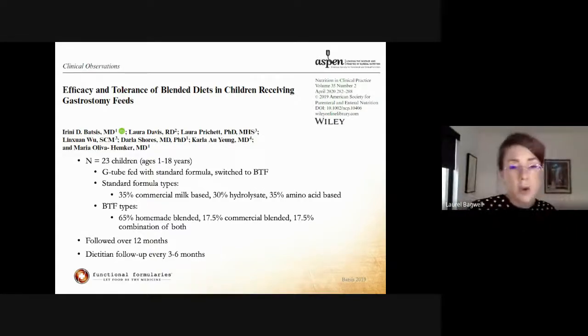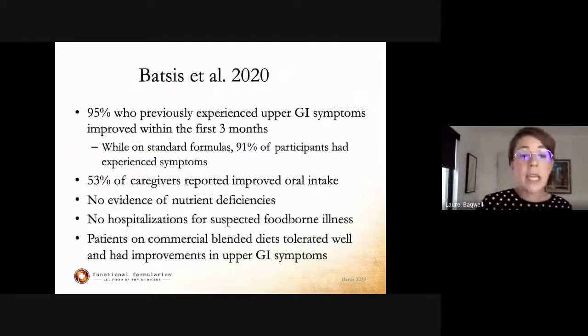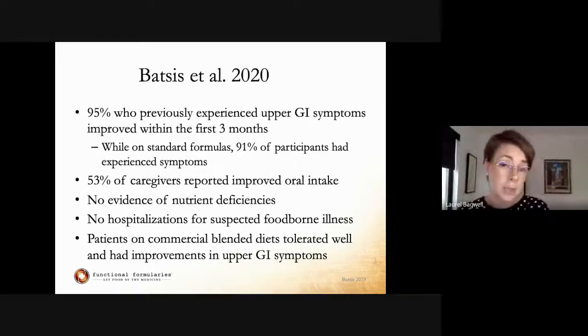The patients were followed over a 12-month period, and the dietitian saw them every 3 to 6 months for follow-up measures. So what they found was that 95% of the patients who were previously experiencing upper GI symptoms improved within the first 3 months after the blended diet initiated. And that was sustained through the rest of the study period, so through the rest of the year. While those same patients were on the standard formulas, 91% of those patients had experienced symptoms.